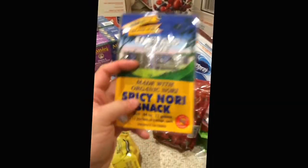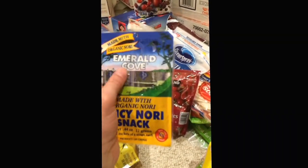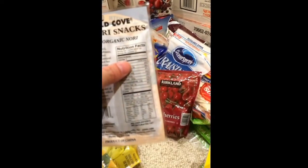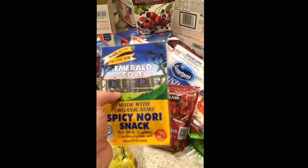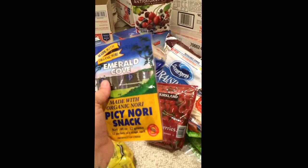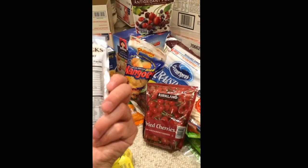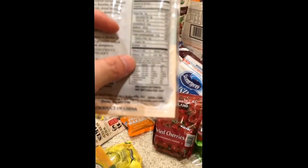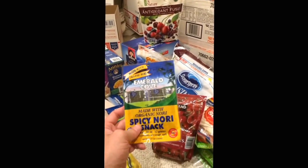Now, in the sort of genre of fruits and vegetables, I like this stuff. It's nori. You use it to make sushi. It comes in a pack. It's kind of spicy. Does not have a lot of calories. Very low in calories, actually. It's really low in a lot of stuff. But I found that when I've eaten this, it seems to have a good effect on my skin. It has a lot of minerals in it. There's a lot of stuff that's not listed on here. These are just because I like them as a snack.